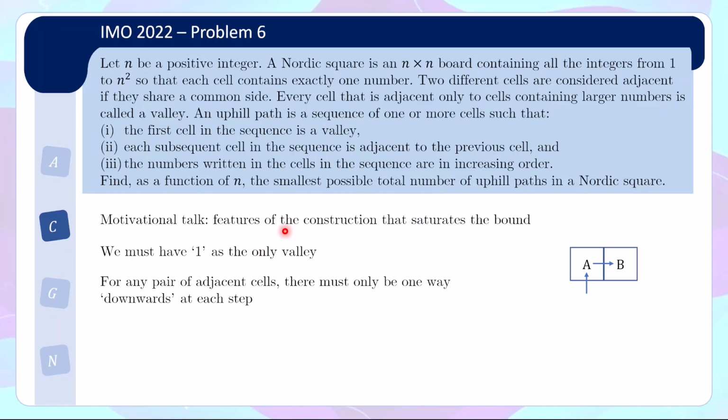Thinking about how we constructed the bound earlier on, it means that for any pair of cells, there must be only one way in which we end up with an uphill path. For this to happen, for every pair of adjacent cells, at each step there must be only one downwards option. Either it's already a valley, or, if not, we go downwards. If there are multiple options, we already bust our bound. To be exactly tight at the bound, at each step there's exactly one downward option, and then at the next cell exactly one downward option, all the way until we reach the only valley 1.